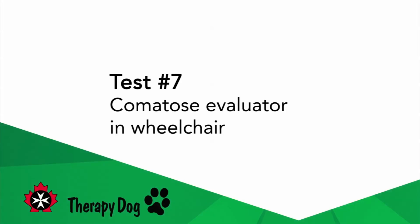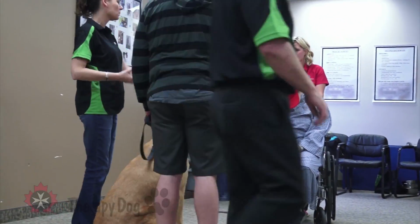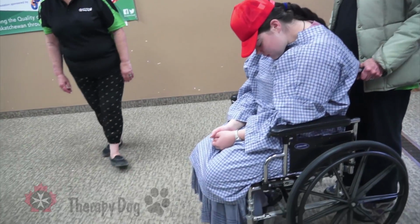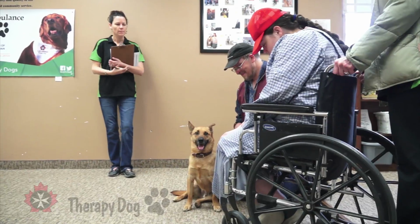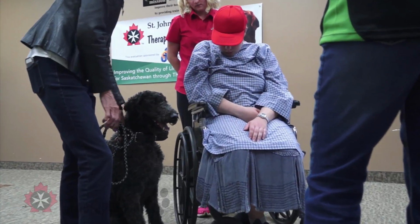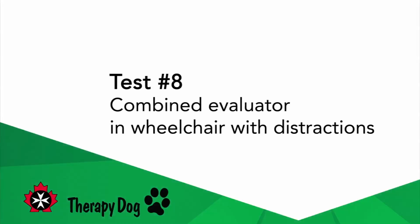Test number 7, comatose evaluator in wheelchair. While going around the circle, a volunteer in a robe and hat seated in a wheelchair is instructed to join the circle and remain motionless for a period of time. The handler and dog will advance to the robed person approximately 2 feet away. The dog may either sit or stand. The person in the robe remains motionless and staring at the ground. The dog is observed for 10 seconds for reactions. At this point, the evaluator may ask the team to reapproach the person in the wheelchair. When instructed to do so, the robed volunteer will move slowly and extend his or her hand out to the dog.